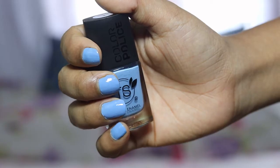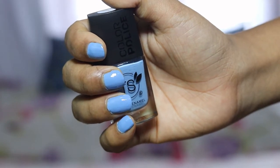So the first product I have is from TS. This is Nail Enamel from TS, and I love these nail polishes. They are so good, so pigmented. They retail for 85 rupees, and they are so good for that price. They do not chip easily. I do my whole household work on my own, but they chip on me after about 3 days. So it's great, and no nail polish remains on me that long in that price range. If you are looking for nail paints on a budget, you can give this a try.